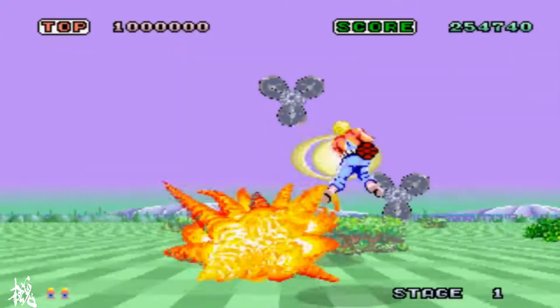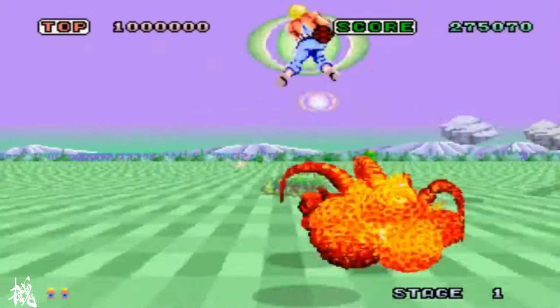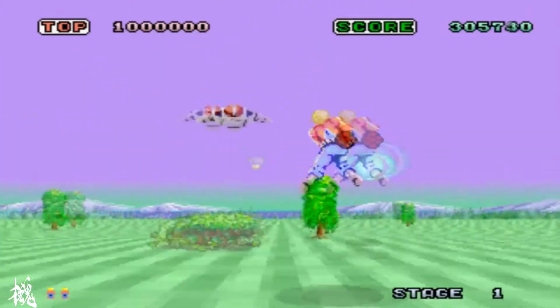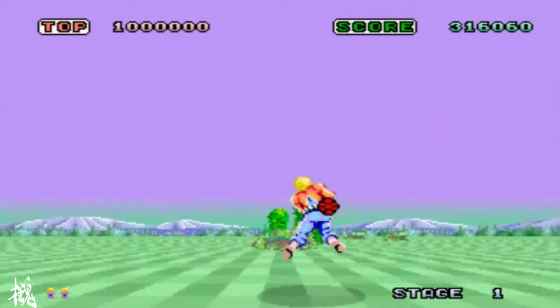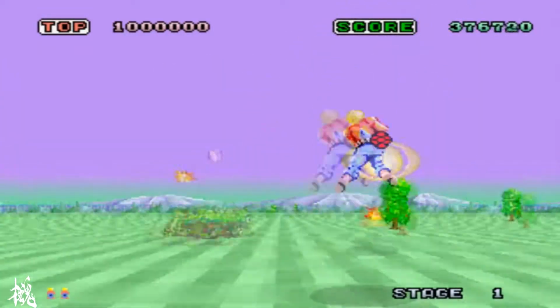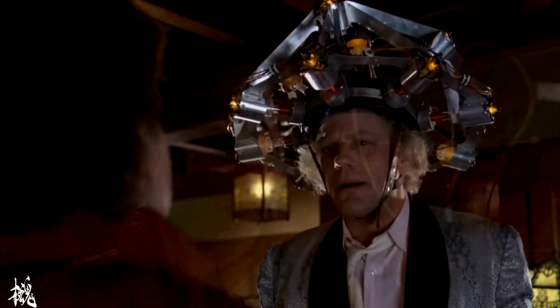What do you think of all these games? Do they look good? Do they look fun? Maybe they do, but do you want to know what the most interesting part is about these games? They all use 60 frames per second. That's right, a game with 60 frames per second all the way back in 1985.